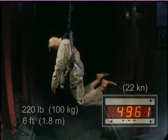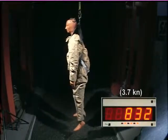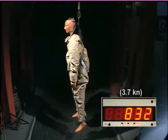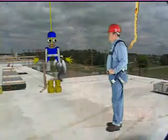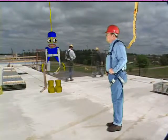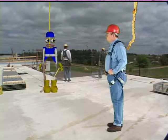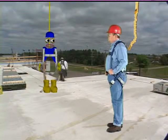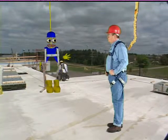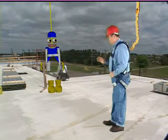Now, look at the difference when you incorporate a shock-absorbing lanyard. The forces on your body have dropped from almost 5,000 pounds to less than 900. Well now, wait a minute. Regulations only require us to limit a maximum arresting force to 1,800 pounds. You're saying we can achieve less than 900 pounds using a shock-absorbing lanyard. Does this mean we can decrease our connector and our anchorage ratings down to 900 pounds?